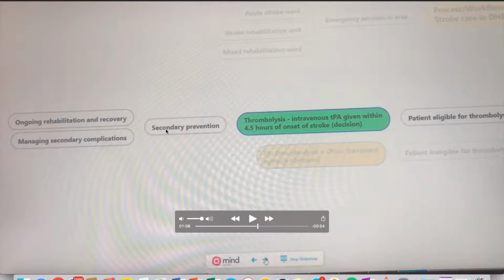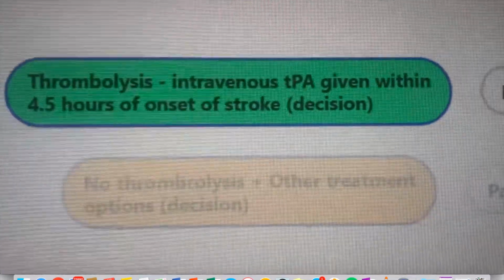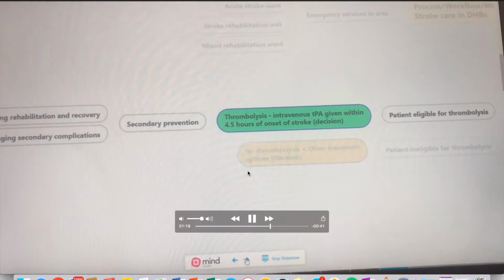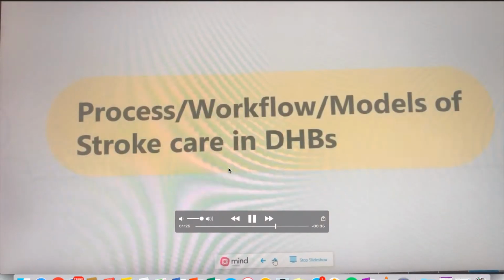And then this later on could lead to secondary prevention, including ongoing rehab and recovery, and managing secondary complications. Again, these could be gone into in more detail, but the main focus of this decision support system is to reach the decision of thrombolysis or not. So that just goes closer in. The alternative would be no thrombolysis, so other treatment options.